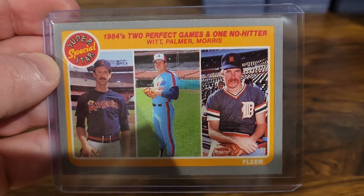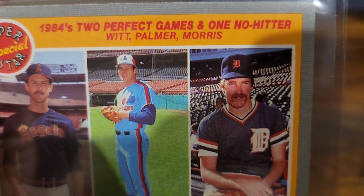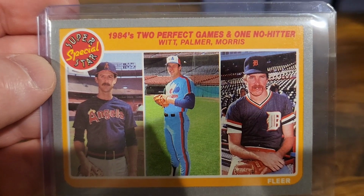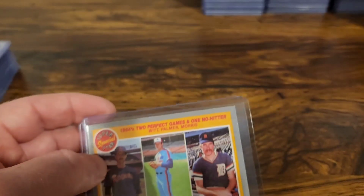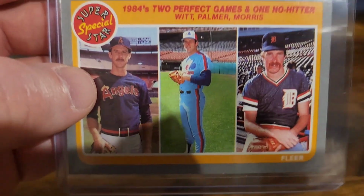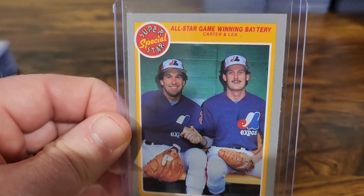Here's Two Perfect Games. Witt, Palmer, and Jack Morris. I can't think of who Palmer is right now. Is that not Jim Palmer? I don't remember. I can't think of his name right now. But Jack Morris, the lone Hall of Famer on that card. Sorry about that. I went brain dead.